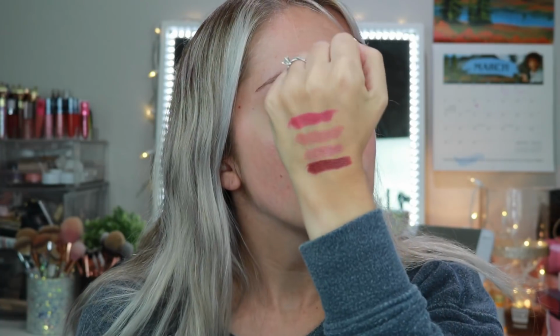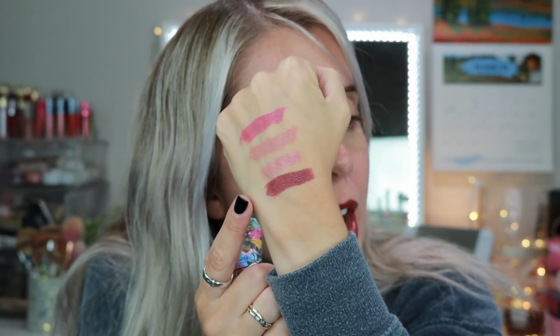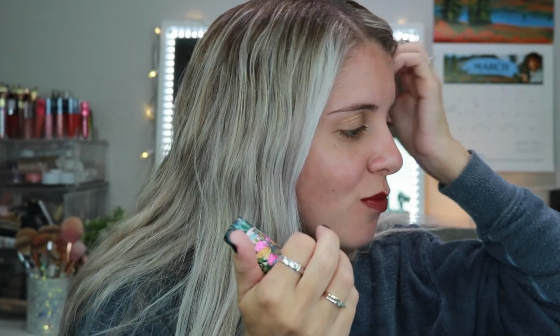All right, so the next color we have is the shade Bay. Bay. Now that's a cute name. Now that's something that I could get into. Not Mimi. So this is the shade Bay. Horrible application, so we're gonna ignore that. But I actually think it's a really, really pretty shade. It's more like a deep mauve, turning almost into a purpley shade. Very pretty, but again, it is very creamy. It applies so easily onto the lips. I really do like that factor.